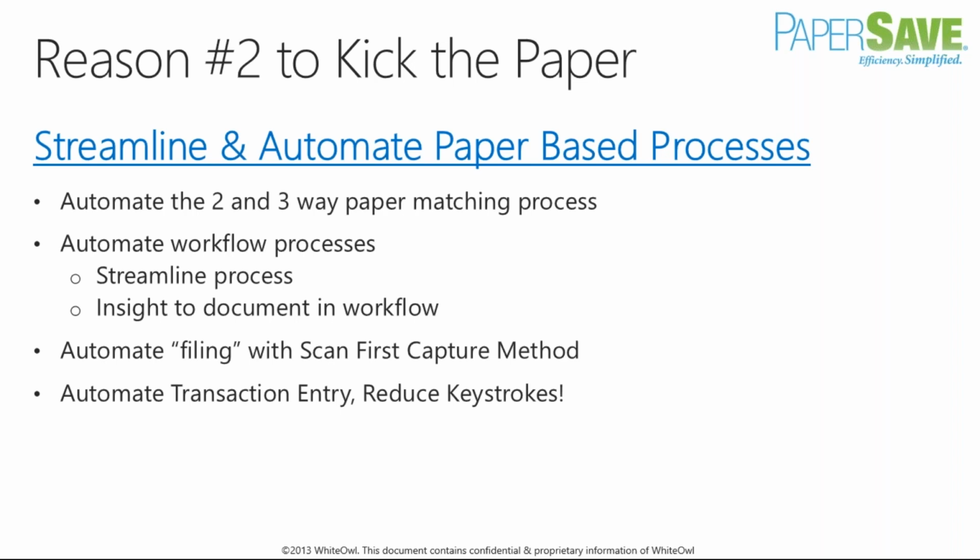We have what's called automate the filing with scan first capture. We're going to talk about that. We can also automate the filing process and the capture by doing transaction automation. We're going to talk about that. That's eliminating data entry. So the first reason is to become more efficient. The second reason is to streamline and automate those paper-based processes like stapling and filing, and then also approval. We'll talk about that as well.